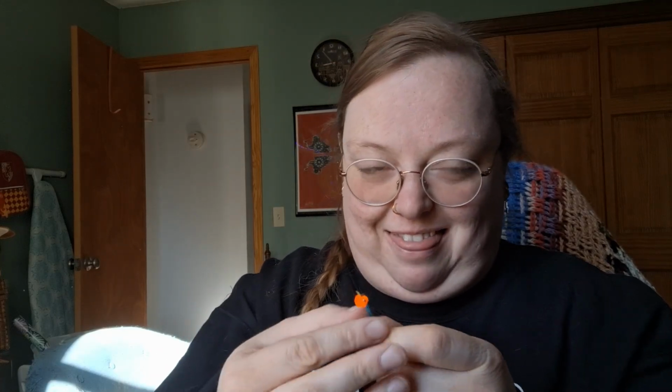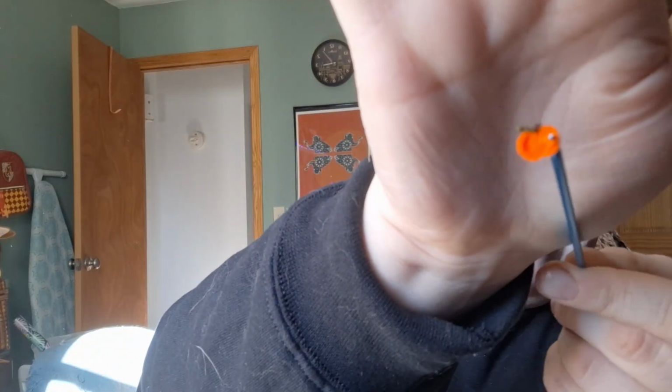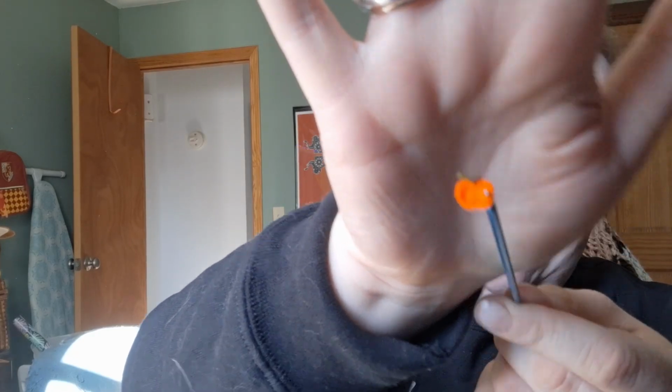And then I started crocheting. So I'm going to have to insert pictures of these because, again, these are too small for me to actually show well normally. Oh my goodness. I have a penny for scale. But this, I promise you, is the tiniest little pumpkin. I have to use the knitting needle to hold it.